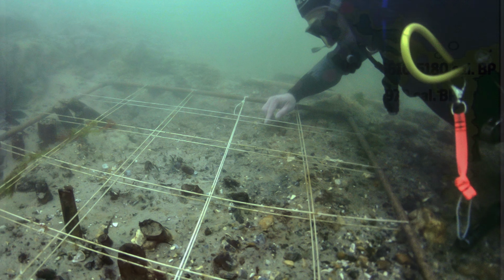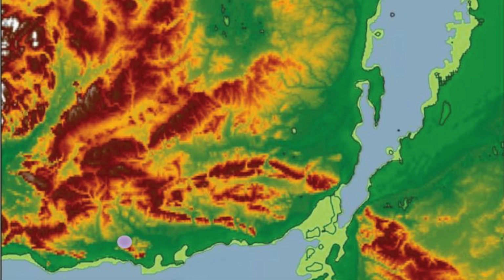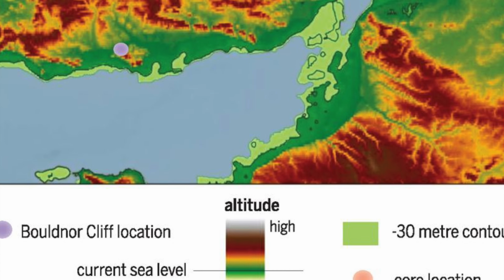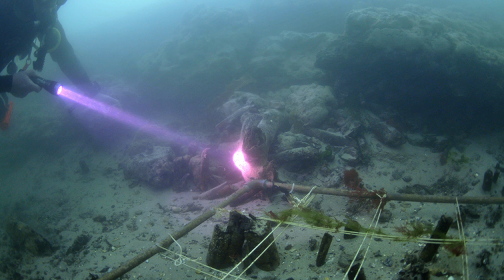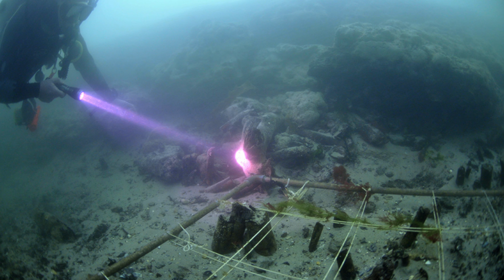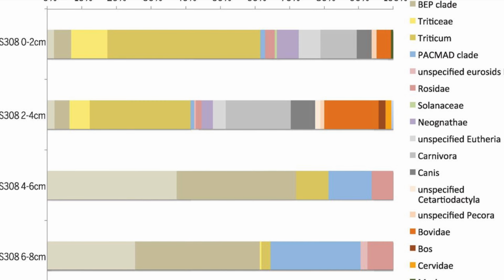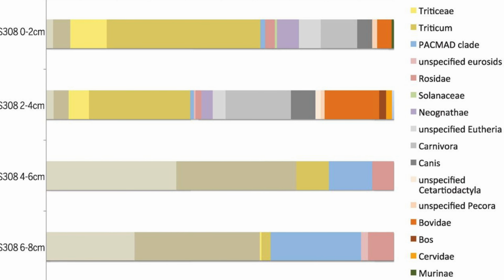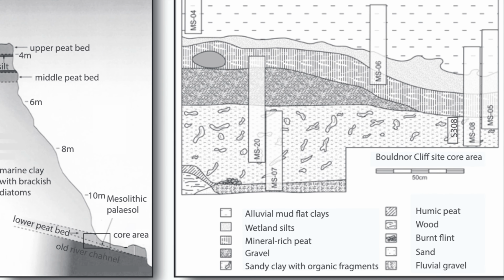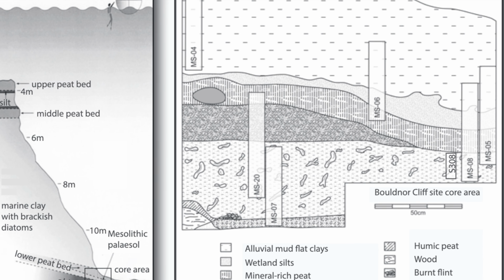From the paper: the Mesolithic to Neolithic transition, which coincided with rising sea levels, marked the time when a hunter-gatherer economy gave way to agriculture. Bouldnor Cliff is a submarine archaeological site with a well-preserved Mesolithic paleosol, dated to 8,000 years ago. We analyze a core obtained from sealed sediments, combining evidence from microgeomorphology and microfossils with sedimentary ancient DNA analyses to reconstruct floral and faunal changes during occupation of this site before it was submerged.